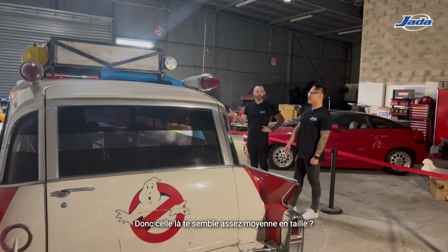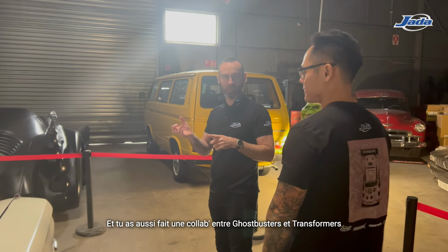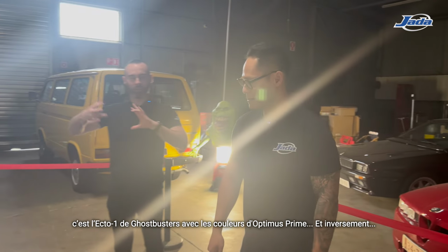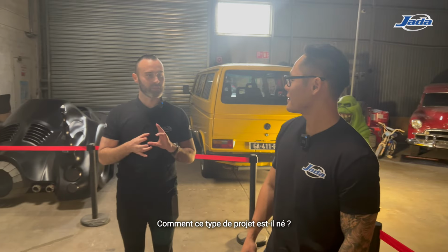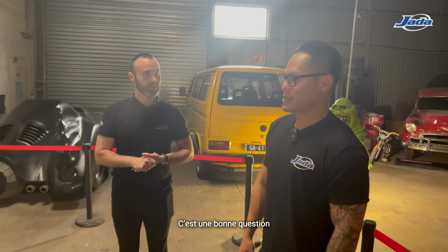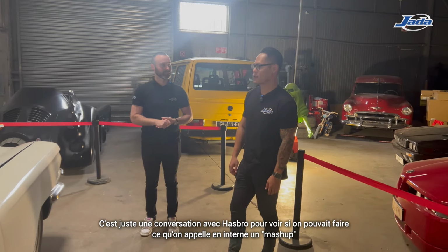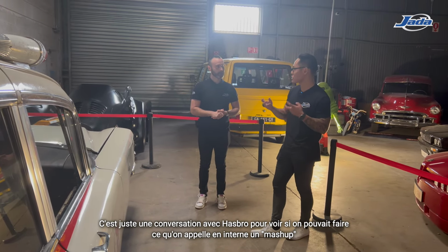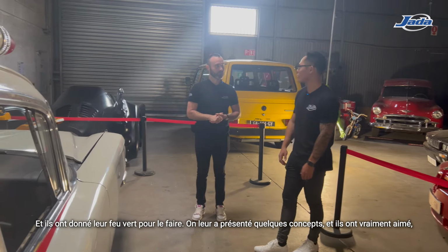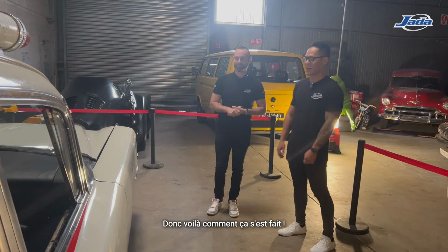We have this car in our product range as well. And you also made a collab between Ghostbusters and Transformers. So the Ghostbusters Ecto 1 with the color shape of Optimus Prime, and Optimus Prime with the color of Ecto 1. How did this project come to life? That's a good question, one for our product development team. But as I understand it, it's just a conversation with Hasbro to see if we can do what we call internally a mashup. They gave the okay to do it. We presented some concepts to them, and they really enjoyed it. And that's kind of how it happened.